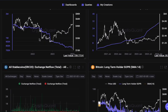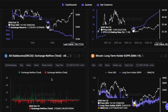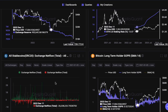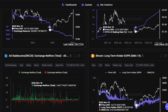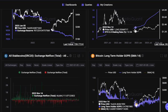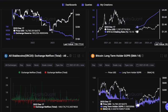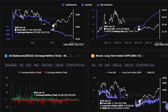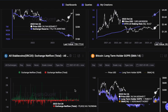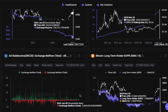Another interesting signal that I saw here is the stablecoin exchange net flow. This shows how much of the stable coins, USDC, USDT, and so on, are flowing into exchanges or out of exchanges. Usually when you see a green spike here, it means that people are depositing stable coins on the exchange to trade them into something else. Sometimes when you see a green spike, a pump follows, not always. But here you can see a significant spike in net flow for stable coins.